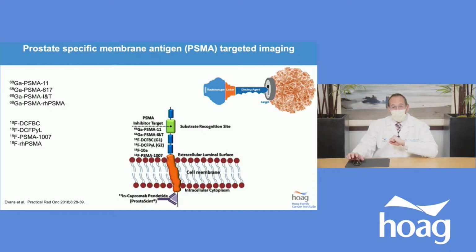Today we'll be talking about an imaging agent, and the target is prostate-specific membrane antigen, or PSMA. PSMA is a molecule that sits in the membrane of prostate cancer cells. And by binding to that target, we can visualize prostate cancer cells far more sensitively than we can see them on other imaging modalities such as CT and bone scan. Now, there are many different PSMA-targeted imaging agents that are in development.